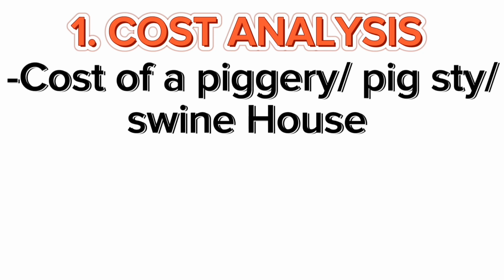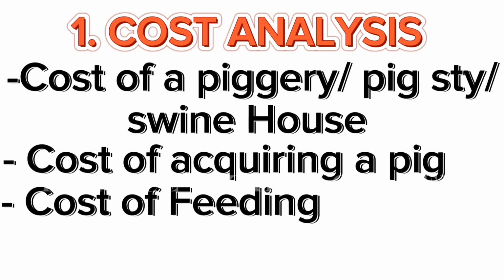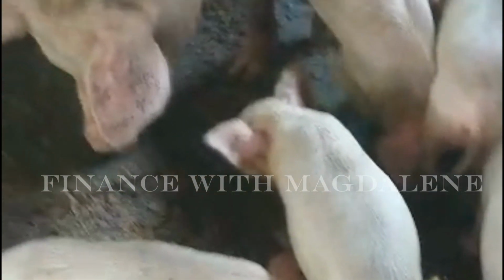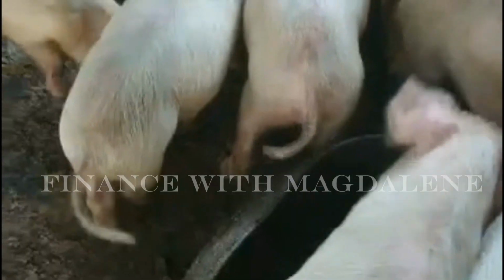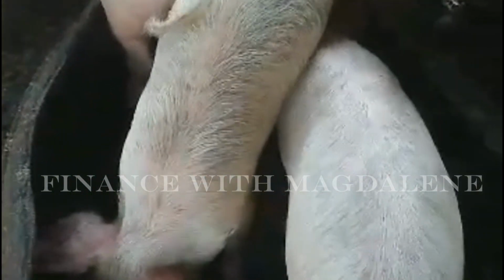Firstly, we go into the cost analysis: the cost of a piggery, the cost of a pigsty or a swine house, the cost of acquiring a pig or piglets, the cost of feeding. Why not? The cost of maintenance during the period of stay with you before sales. Pig is usually something which is very cheap to keep because its feeding is very affordable. Just in Africa here, your food after eating, you could actually even share with pigs, depending on the breed and the species of pig or piglets you are intending to rear.